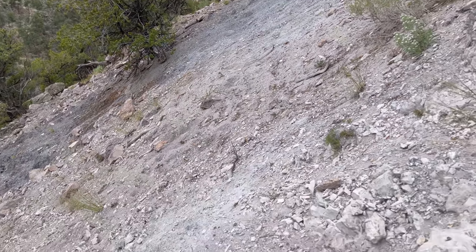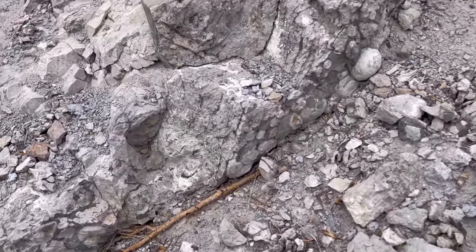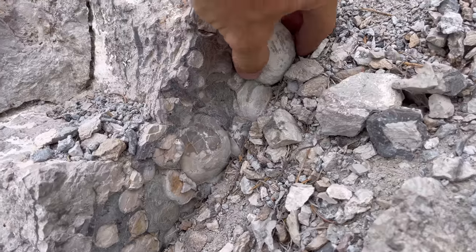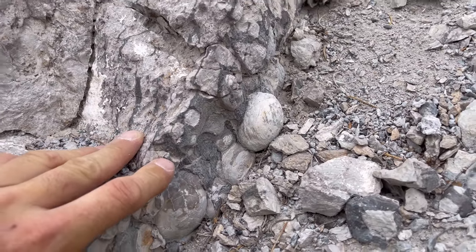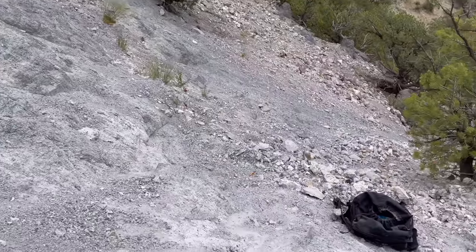Looking for garnets, and I've noticed right in here it looks like maybe some type of fossils. Looks like little eggs popping up everywhere, and this one looks like it could maybe come out of the, that was the hammer on it. Sorry, I'm at a more than a 45 degree angle, about to slide right off this thing.